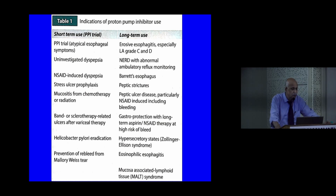Short term use is, of course, basically because of atypical esophageal symptoms, dyspepsia either undiagnosed or because of NSAID, stress, used for stress ulcer prophylaxis, and mucositis because of CT or RT. When we use banding for esophageal varices, they need to be given for a short term.